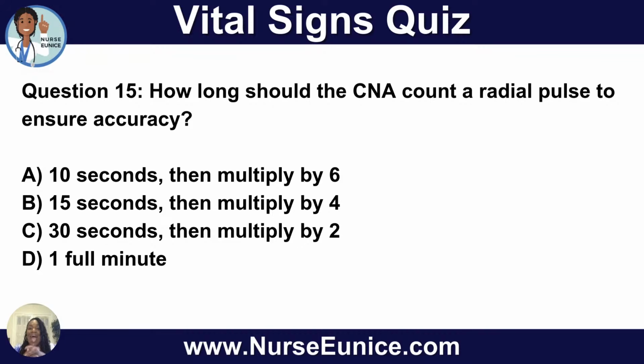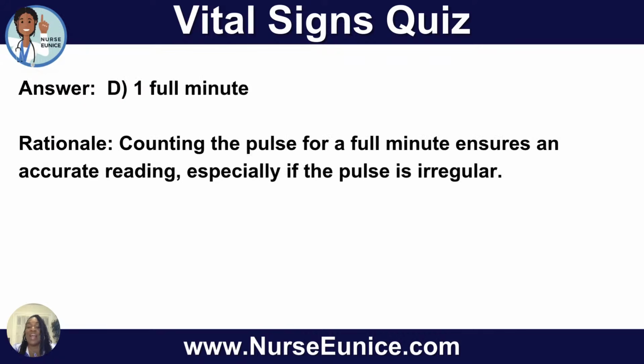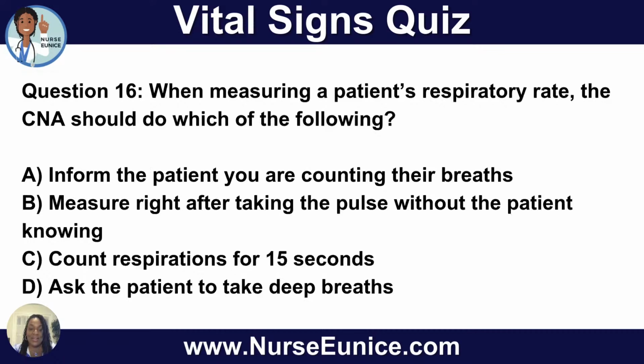Ew. I need some correct answers. I see Melissa has a correct answer. Do you have a correct answer? That is right. It is 1 full minute. I don't care what they do in the real world. Pass your test. So counting the pulse for 1 full minute ensures an accurate reading, especially if the pulse is irregular. And I'm keeping track of the time because I got an appointment that I got to be to in like 17 minutes. So I got to get out of here.